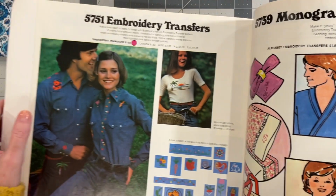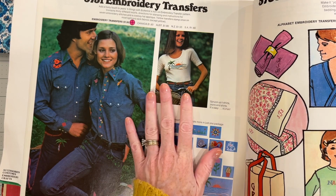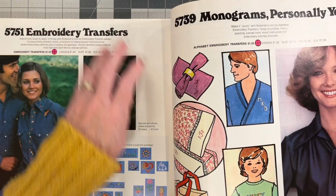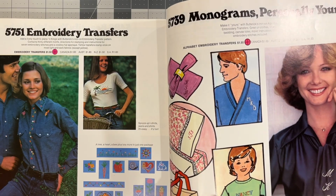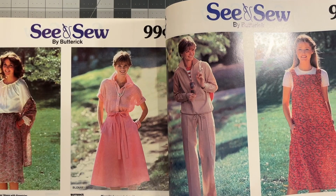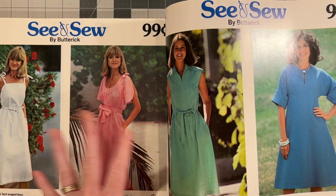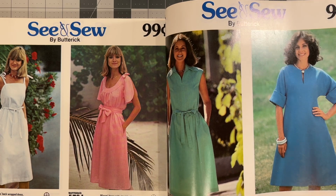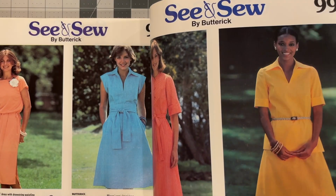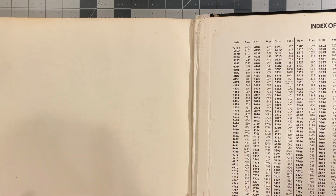These scoop neck t-shirts, occasionally stores now will put them in the stores, and I love them because they're so late 70s. See and Sew. So they've had this little line, this cheap and easy line, I remember for a long time. Well, this is just epic.